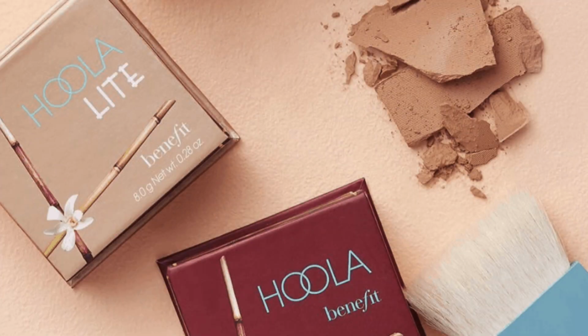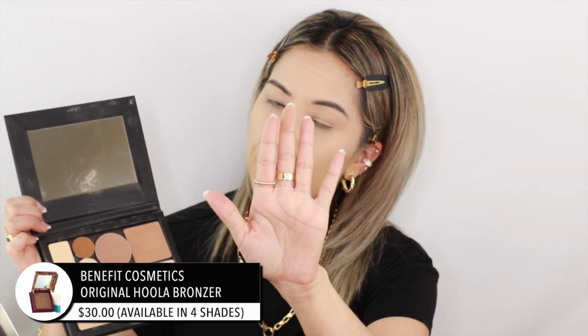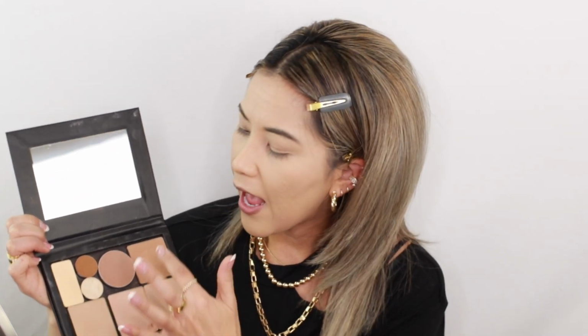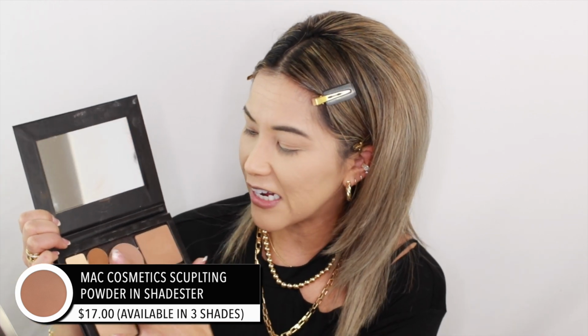All right, let's go with the most basic one, and that is HOOLA Bronzer by Benefit Cosmetics. It's just that perfect neutral. You cannot mess up with this color. It is perfect. Another one is the MAC Pro Sculpting. I always forget. I'll put it right there. That color right there is just perfect. So HOOLA and MAC, but very similar, as you can tell. The MAC one has a little bit more pink undertones in it. Let me see if I can swatch that for you. So a little bit more pink undertones in it.